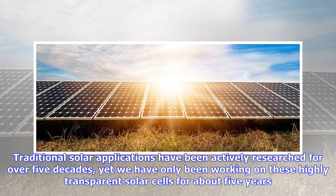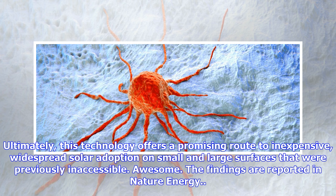"Traditional solar applications have been actively researched for over 5 decades, yet we have only been working on these highly transparent solar cells for about 5 years. Ultimately, this technology offers a promising route to inexpensive, widespread solar adoption on small and large surfaces that were previously inaccessible." Awesome. The findings are reported in Nature Energy.